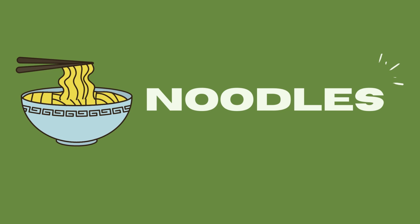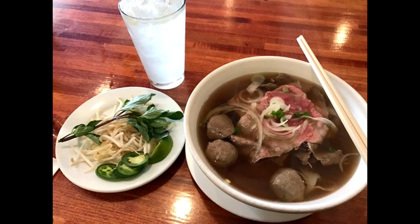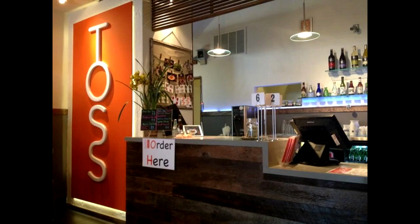For Noodles, there's a really good pho place a few blocks from Berkeley called Pho K&K. It's really, really affordable. You can get your bowl of pho for like $10, $11. I would always go there with friends because it's close to campus and it's not too expensive and the food tastes really good.